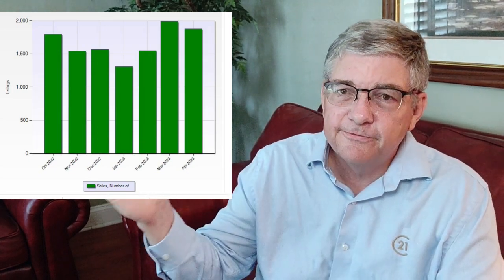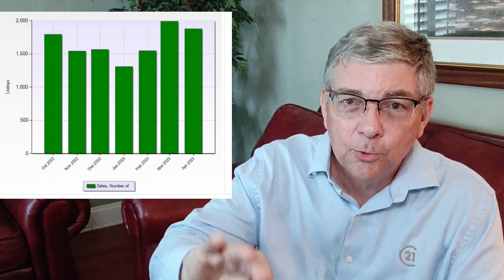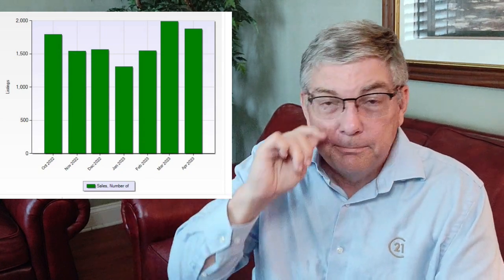So remember that very first graph, number of homes on inventory are going down. Number of people listing homes is about the same, right? 2,000. And all those homes for sale are selling, right? Almost 2,000 homes per month are selling. So the demand is out there. Again, as I said, for homes in good condition, right location, priced right.